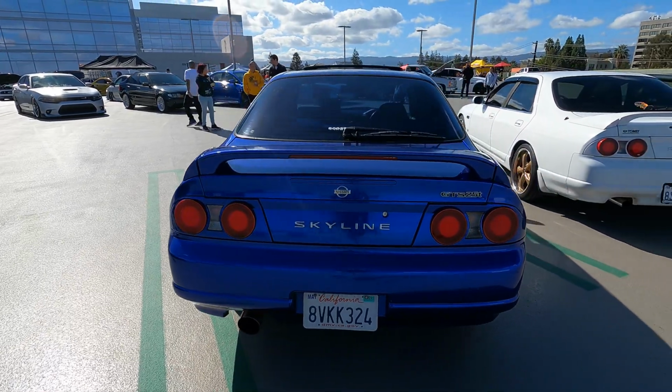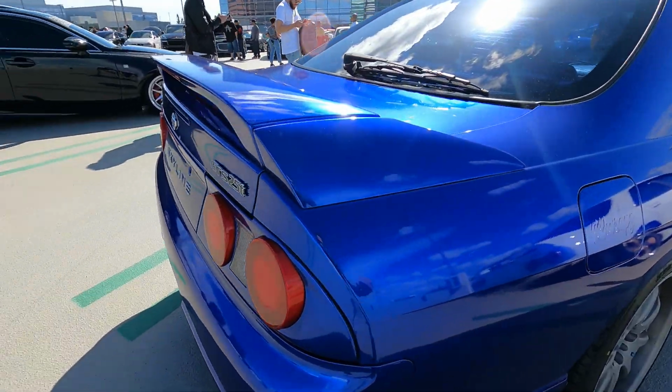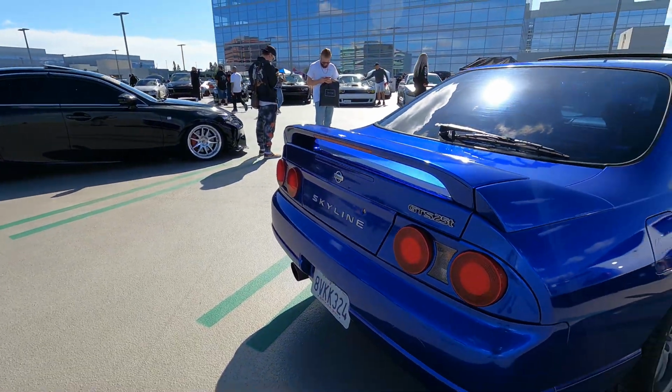Skyline. Look at that. Look at these taillights. They look cool. What's awesome about these taillights, if you notice, is that they kind of pop out a little bit. And that's a really neat little detail there.